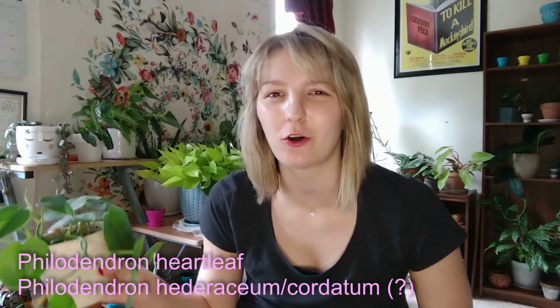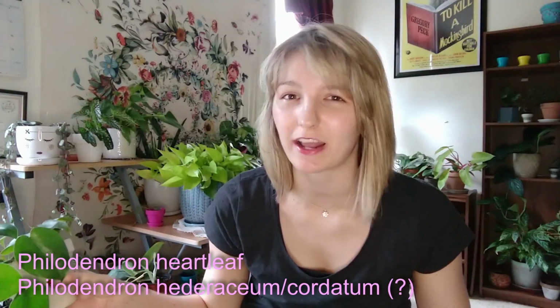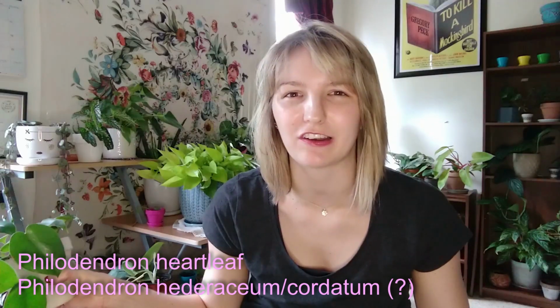First up, we have my favorite plant. Yeah, I'm just going to go ahead and call it my favorite plant. Regular good old heartleaf philodendron, which is Philodendron cordatum or Philodendron heteroraceum. I'm not sure which one it is technically, but I can't tell the difference between the two, and people seem to call them both, so whatever.